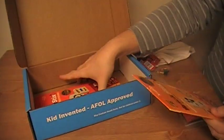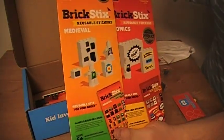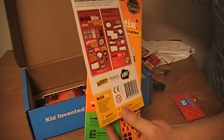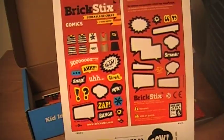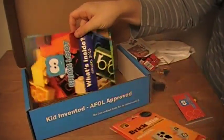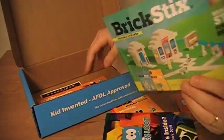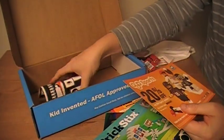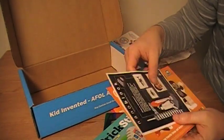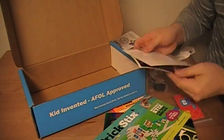So we have, this is kind of neat, Brick Sticks reusable stickers. We have a medieval one and a comics one with a whole bunch of comics logos and sayings and characters. So we can actually see what is in each one. See here, we have a guide as to what's inside about the reusable stickers. Nice little advertisement, an advertisement to get 20% off any AO Sports, and an ad for Nano Bloks, which there was one last month. So overall, not a bad thing.